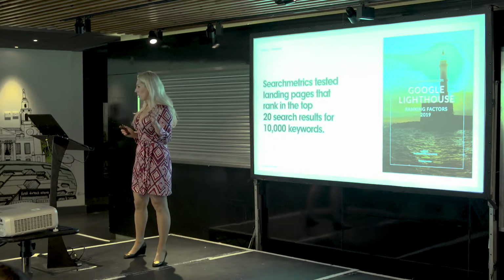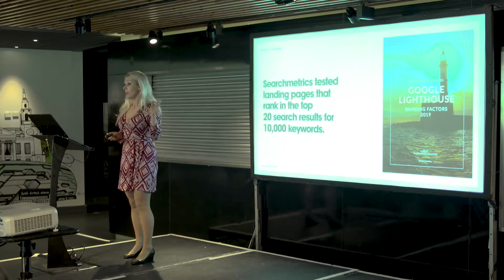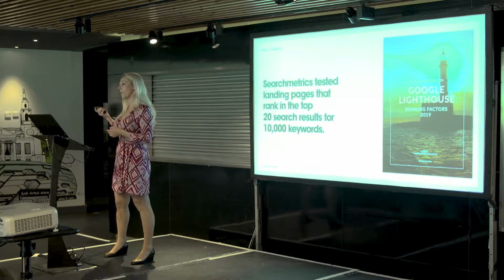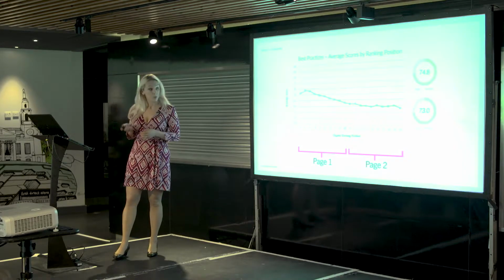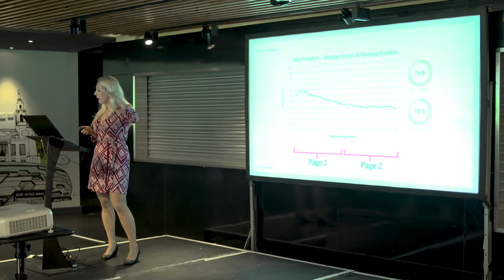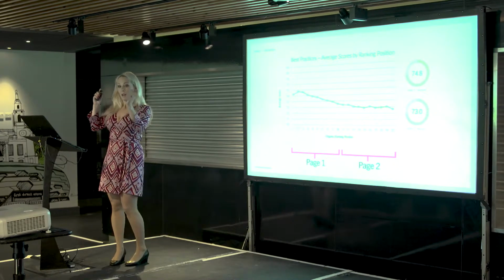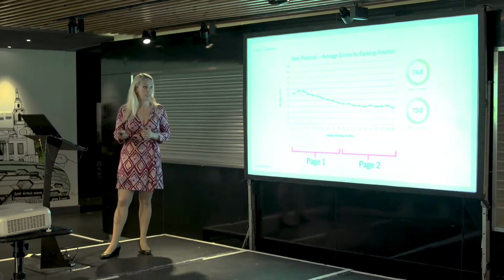About a month or two ago, Searchmetrics released a very interesting study where they analyzed 20 top-ranking websites for 10,000 search keywords, and they found an undeniable downward correlation. There's a clear downward trend there, with higher performing websites ranking higher and lower performing websites obviously sliding down.